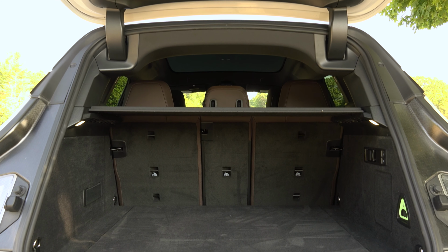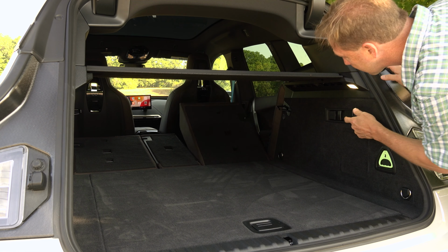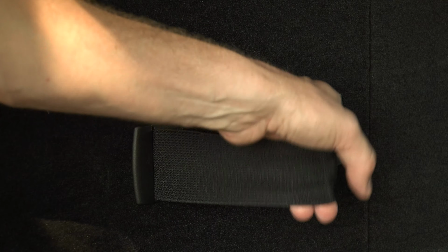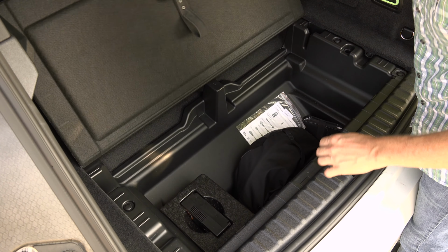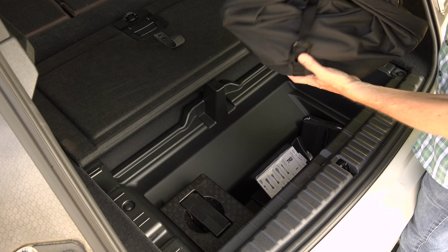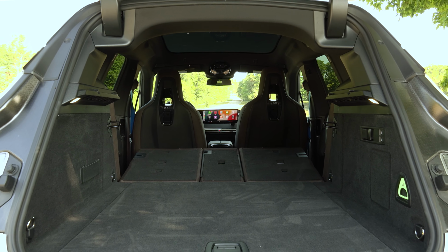There's no frunk here, but there is a large, wide-cut cargo area with power switches for dropping the rear seats, an elastic restraining strap and bag hook, and underfloor storage where the 120-volt charge cable can be stowed. And because there's an air suspension, the body can squat for easier loading.